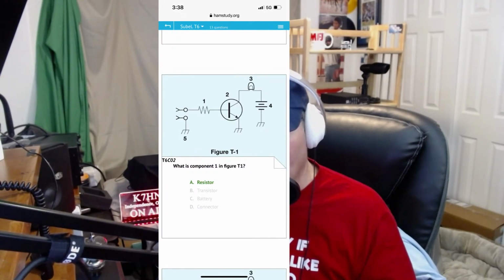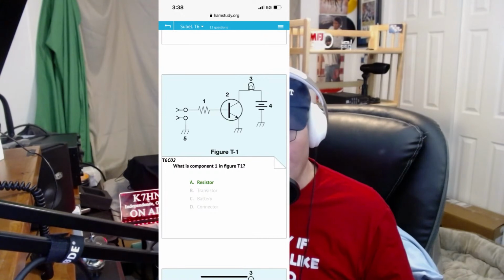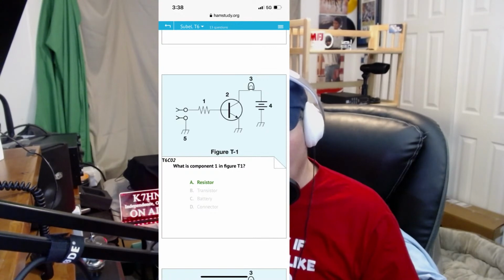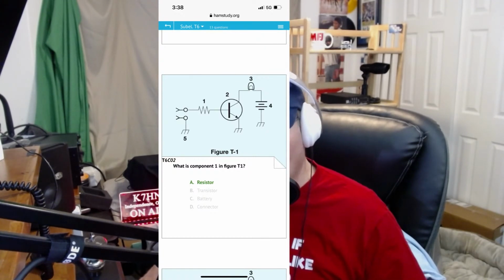What is component 1 in figure T1? Component number 1 is a resistor. Whenever you see that line that goes up and down in a V form, it is a resistor, okay? In this one, number 5 is a ground. Number 2 is a transistor. That's a T. Remember we talked about how it comes into the circle to the big vertical or horizontal. It can be mounted two ways. The T, there's a transistor. 3 is a lamp. 4 is the power. That's the battery. So remember that. That's how that works.